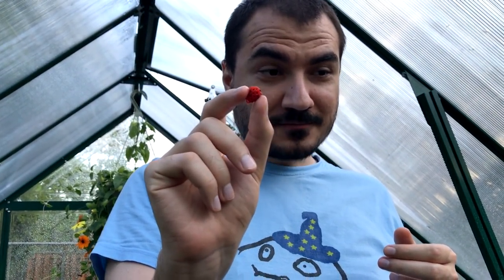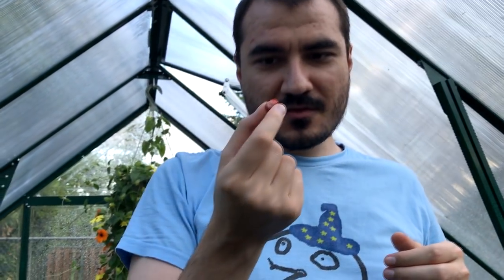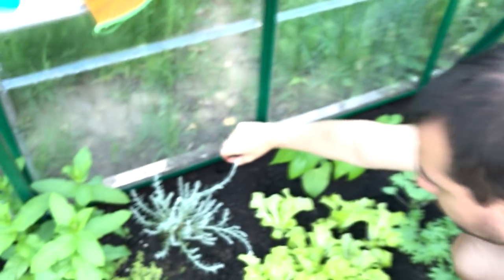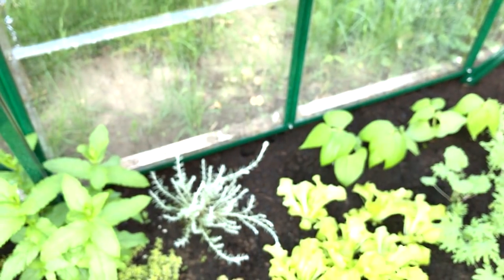Can I plant this? I don't think so. I think you need to dry. You can, but I think you need to get the seeds out and dry them out. Not gonna happen. But sure. Look at them. So many strawberries here. We have more here.